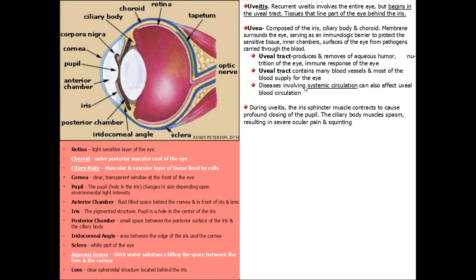There are the blood vessels. And if we have anything else in the body, systemic, that is affecting circulation in the body, unfortunately it can also affect the circulation of the eye. And we'll get into a little bit of that later. During uveitis, the iris sphincter muscle contracts to cause the pupil to close. So this area here is going to become small. The ciliary body muscles will begin to spasm as they're closing this area, closing the pupil. And when that happens, there is severe pain. And you will see the horse squinting as well.